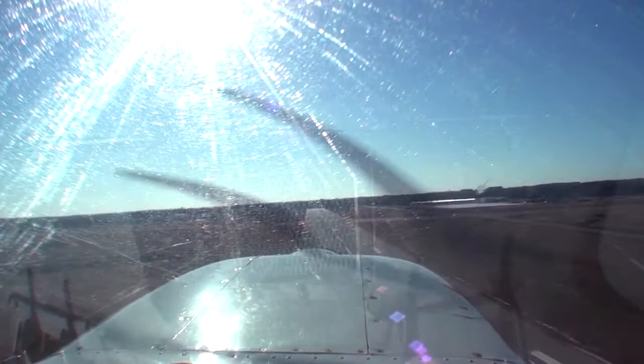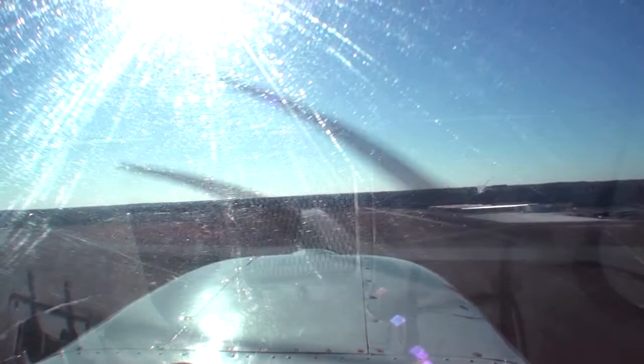Yeah, this plane does do that. I usually, when I read that checklist, trim for a little bit of nose down, because this plane likes to jump off the ground. Yep, that's what it just did.